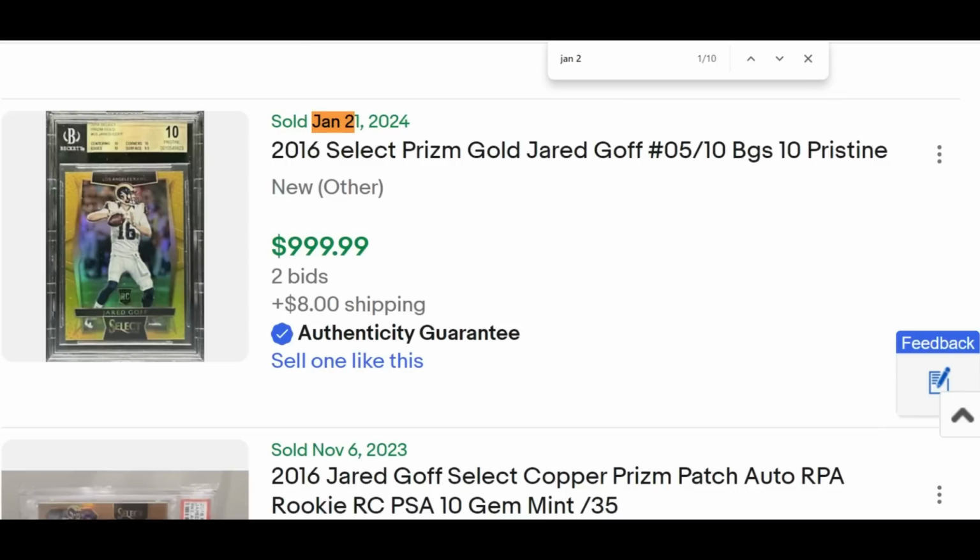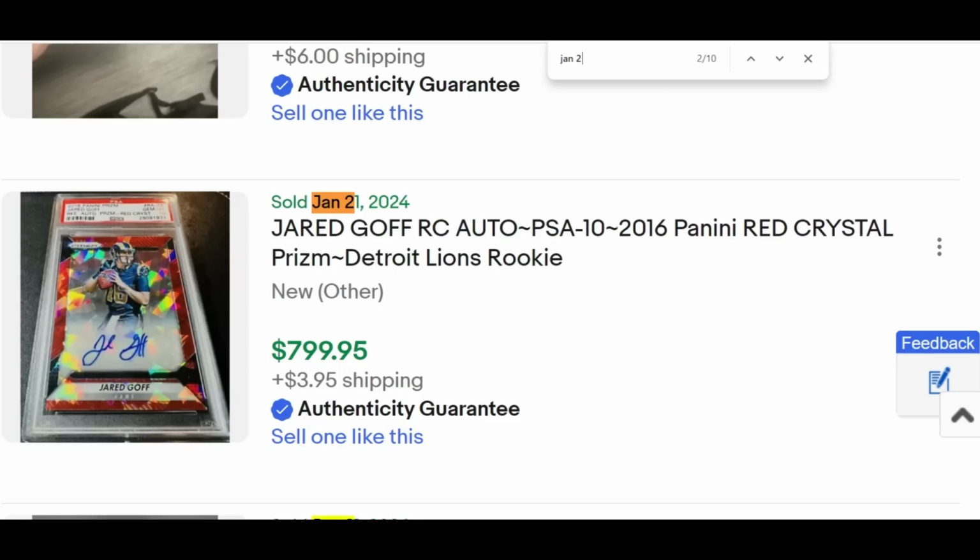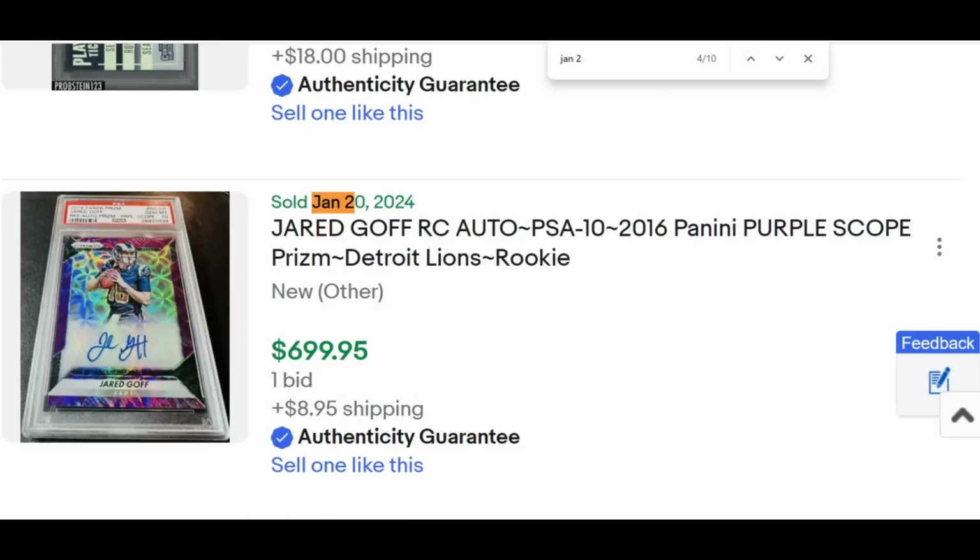Now, the largest transaction was a BGS 10, $999.99 auction that closed for Jared Goff's 2016 Select Gold Prizm, serial numbered out of 10. This closed an auction yesterday for right at $1,000. And his Red Cracked Ice Rookie Auto PSA 10 sold for $800 in a buy it now. We also had a Purple Scope Rookie Auto PSA 10. Closed for $700 from one bid in an auction that ended Saturday.